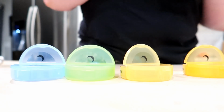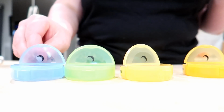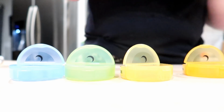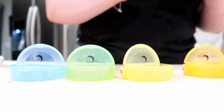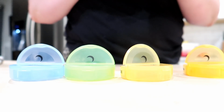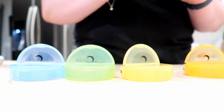I have this cute little travel medication thing that I got. I'll link it down below. It's really cute. I actually got the idea from Julie at Julie's Plans. But definitely when you go on vacation, I'm sorry, I wasn't on vacation. I was traveling for work. When you travel, don't forget to take your meds, right? So I'm just putting these in the containers.